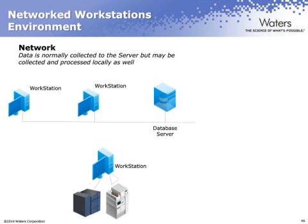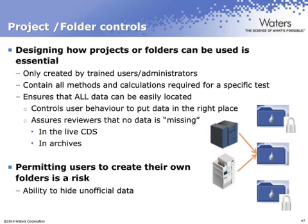And then finally, even in a single location, designing how the projects and folders are used is really very essential to ensure that the data can be found, that any reviewer or investigator can find the data easily, and to make sure that no data is missing when they're reviewing that, either in the live system or in archives. So locking projects and making sure that only designated folders are used reduces the risk that users may create their own locations to do unofficial testing.